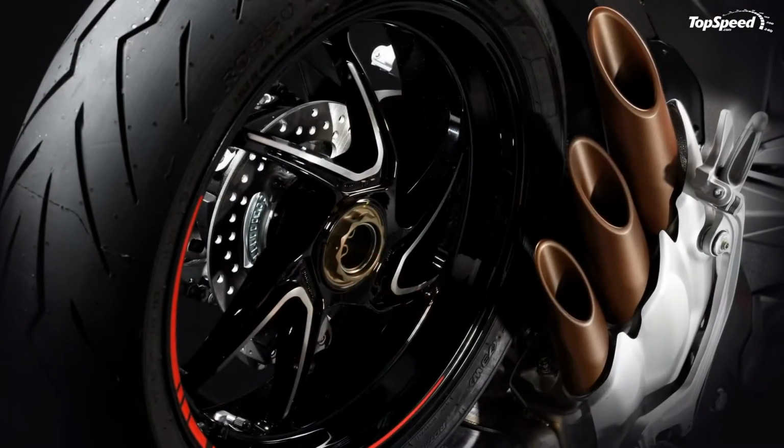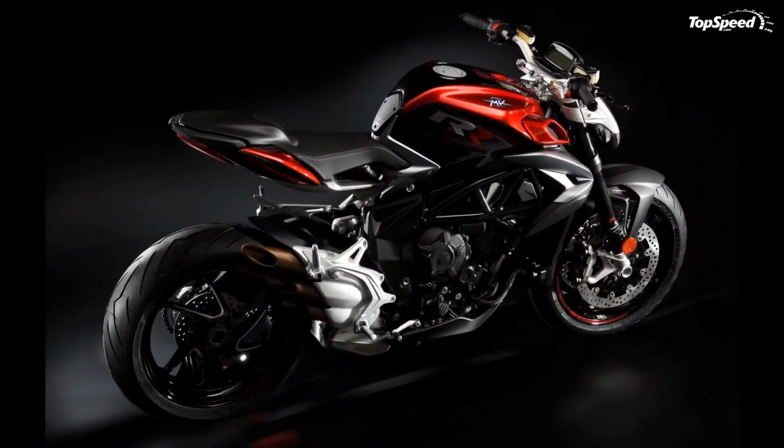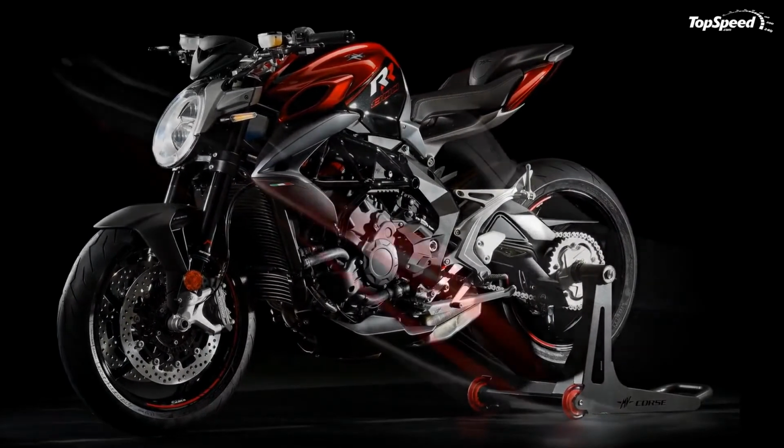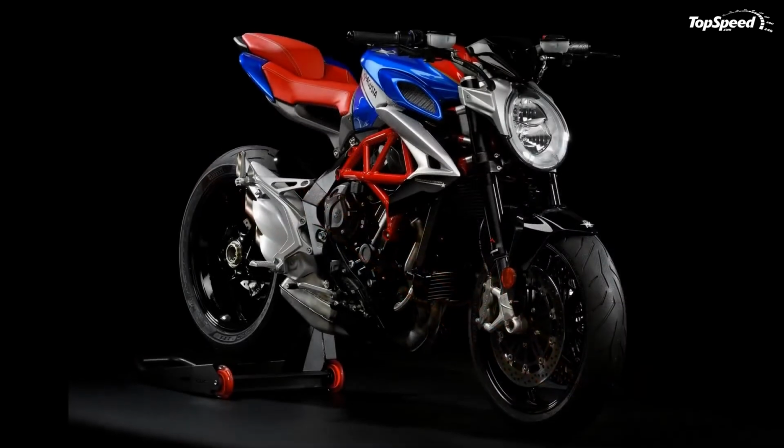Pricing. The base Brutale 800 is a lot of bike for the price at only $13,498, but the $18,198 sticker on the RR version is much closer to what I'd expect for this kind of ride.